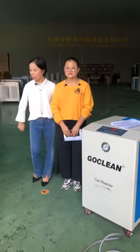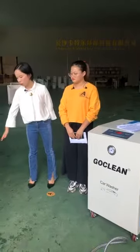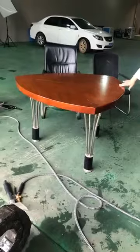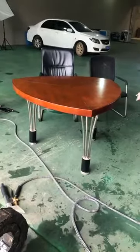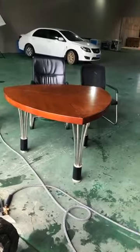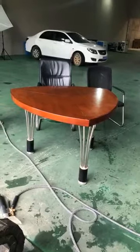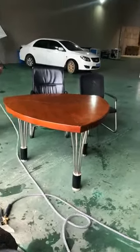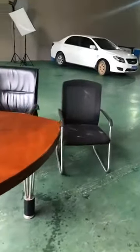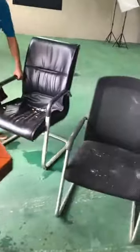You can see there is no waste water on the floor. So when we use GOCLEAN for office cleaning, no waste water is left on the ground, and it's very easy to clean. We suggest using dry steam to clean it. Now we're going to show you GOCLEAN cleaning the chair.